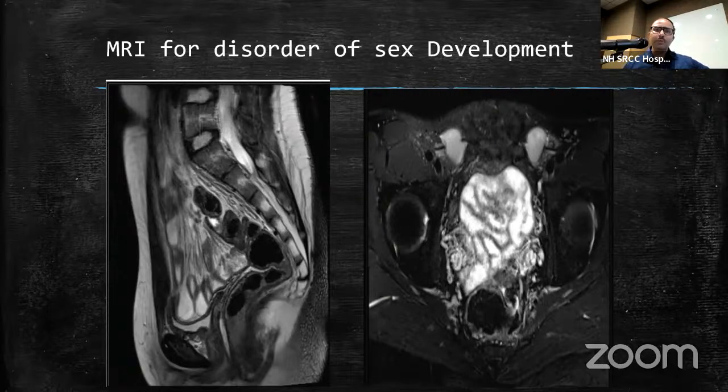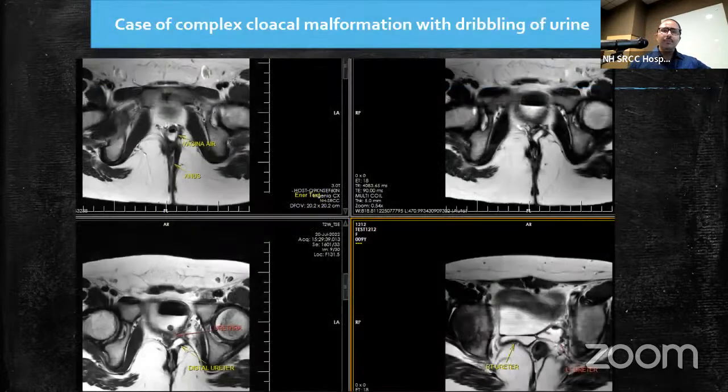One more point is that we should not limit ourselves to only one modality. Whenever indicated, we can go for another higher modality also, just to solve the clinical doubt. Here is another complex case of cloacal malformation in which the patient came with some dribbling of urine. We could see that the ureters were inserting into the vagina, and there was some sort of air in the vagina.